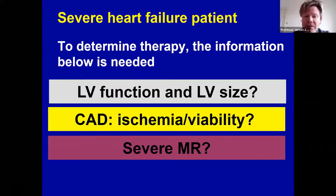And we realize that once there is severe LV dysfunction and severe mitral regurgitation, often the right ventricle starts to dilate, followed by tricuspid regurgitation. There we can do surgical annuloplasty, or transcatheter repair and replacement. There are a lot of possibilities coming. We're not going to talk about all of that. Today we're going to talk mostly about LV function, size, coronary disease, and severe mitral regurgitation.